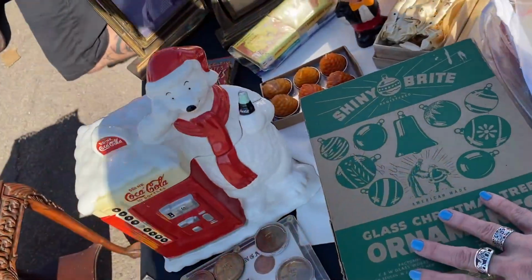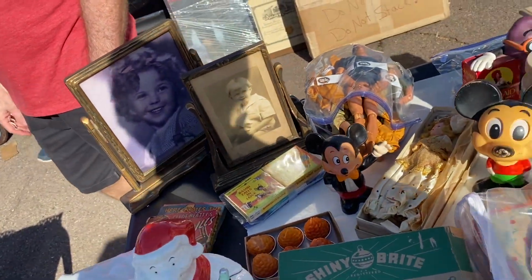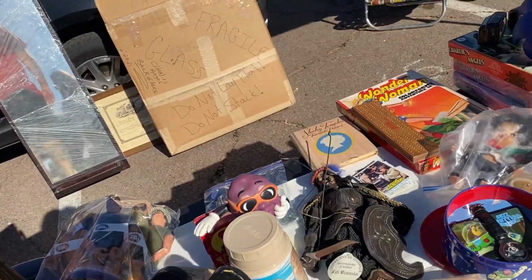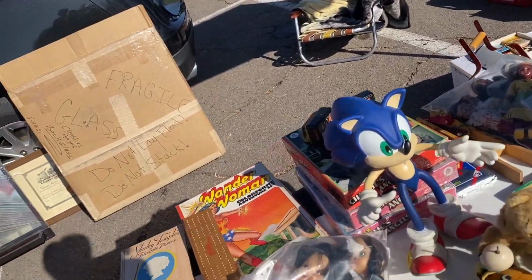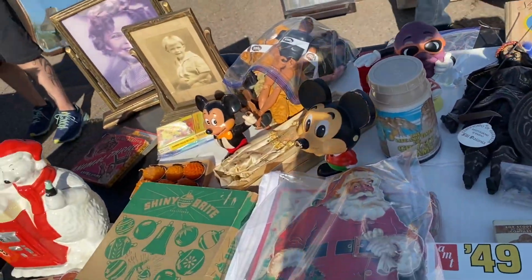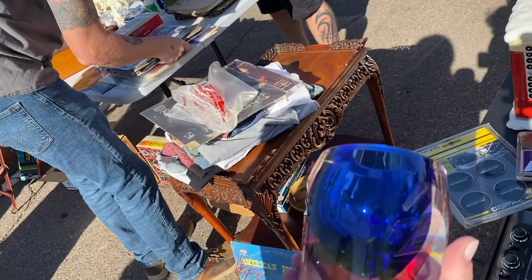Ooh, shiny brights. Are they really? Oh, they're plain, though. Yeah, they're plain. I like the striped ones. And the bells, and you know. That's all. Yeah, they're hard to come by. Ooh, that's pretty. He wants five for it. It's too heavy for me to take home.